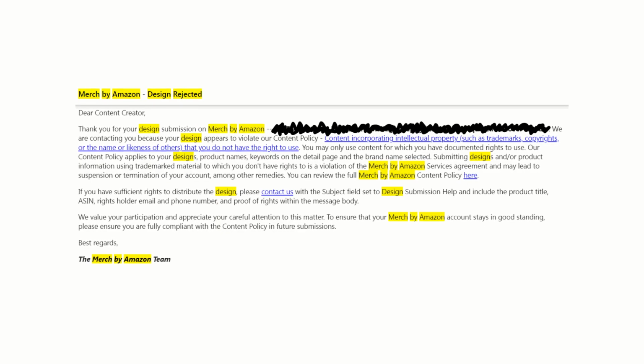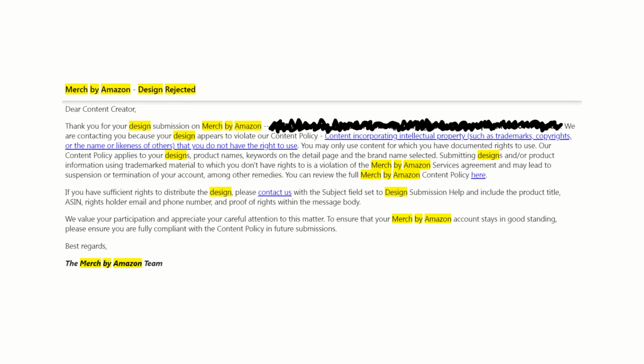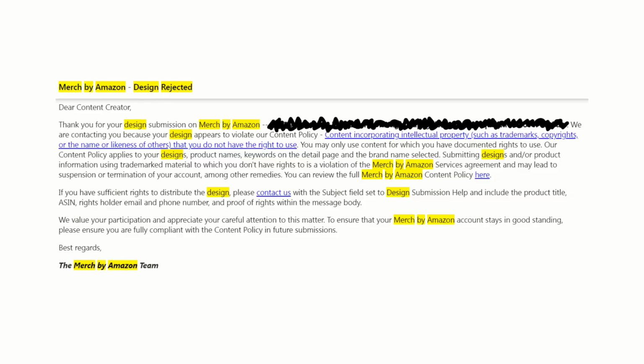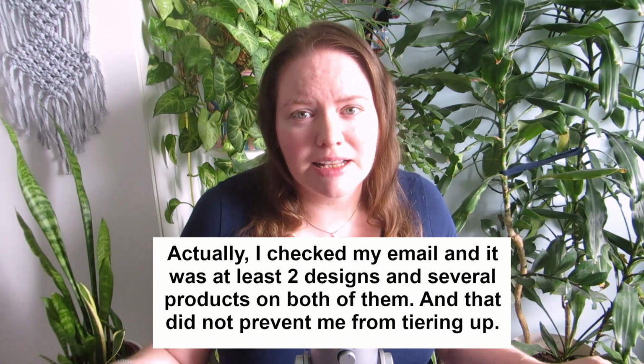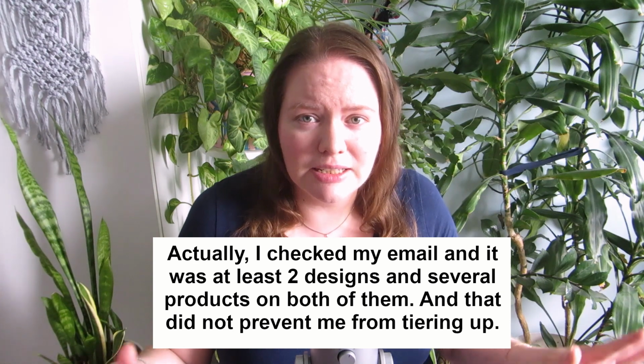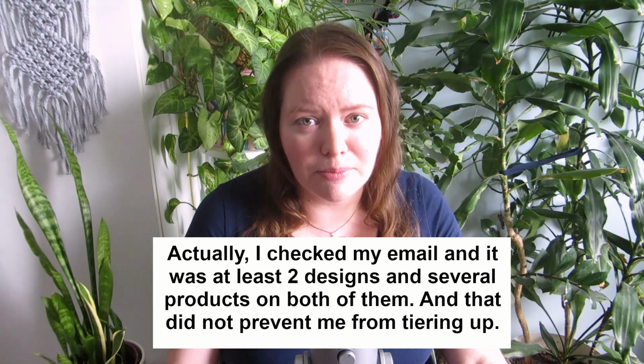I remember I had a design rejected because the automatic translation of the phrase I used turned out to be trademarked in Italian. I wasn't using the actual translated phrase in the design, but it was in the title text. Other than that, it was a clean account, and there is speculation that being very careful, especially in the beginning, helps getting through those first tiers when the tier ups are manual.